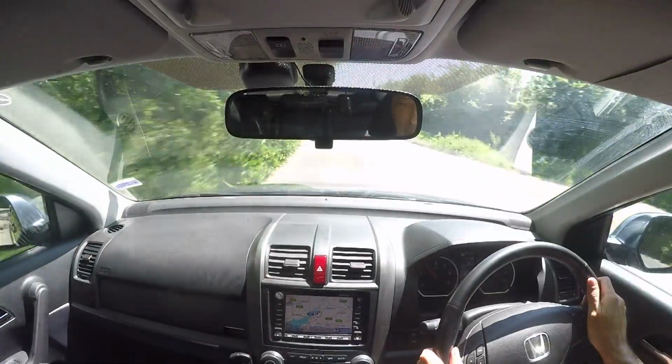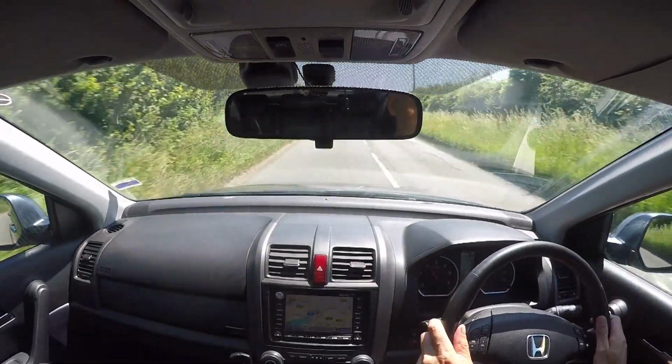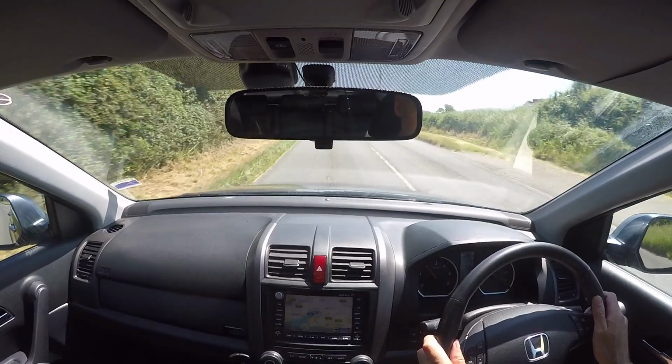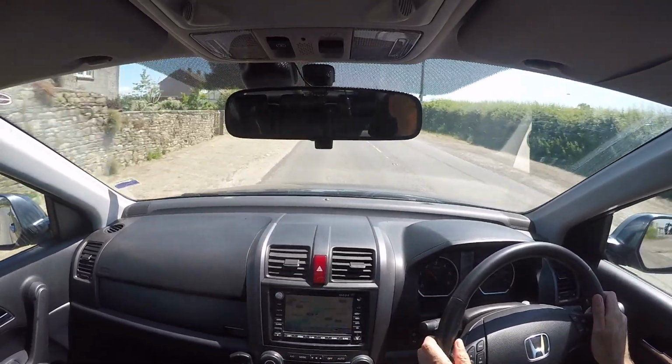I'll just get round to a slightly straighter bit, just a second. It tracks nice and straight. We've got a straight bit, nice and straight. There's no vibrations at this speed or any speed up to the legal limit that I've been to, at least anyway.